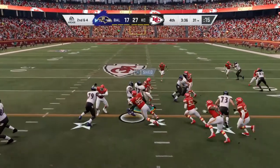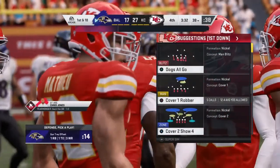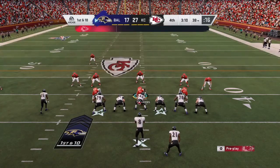On second down now, it's Ingram. And he'll be brought down shy of the 40 at the 38-yard line. 6 yards the pickup, and that's a first down. So signs of life in what's been a dormant offense in this second half.